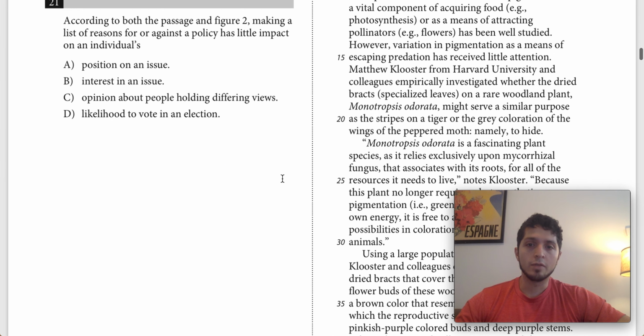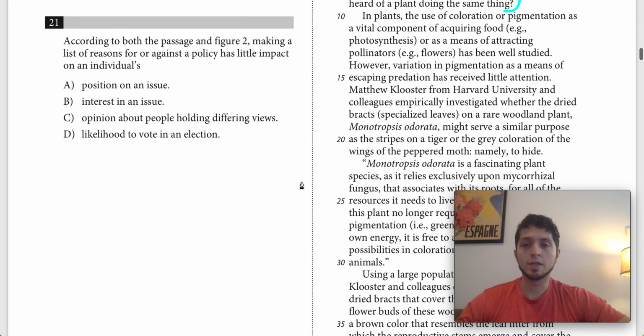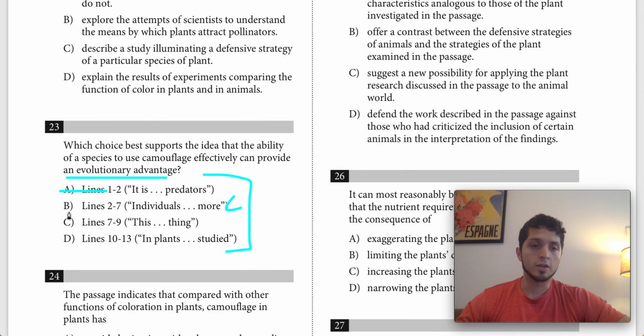C cites lines 7 through 9, which is right here. This says, this may seem like a good strategy and fairly common in the animal kingdom, but who ever heard of a plant doing the same thing? So all this is doing is sort of raising the question of, yes, this is a good strategy, and we know what happens with animals, but what about plants? So this sort of takes for granted the fact that camouflage provides an evolutionary advantage, but doesn't explicitly say it itself. Instead, what the focus of these lines is basically just to ask, do plants do the same thing as animals when it comes to camouflage? So I don't think it's a good answer choice either.